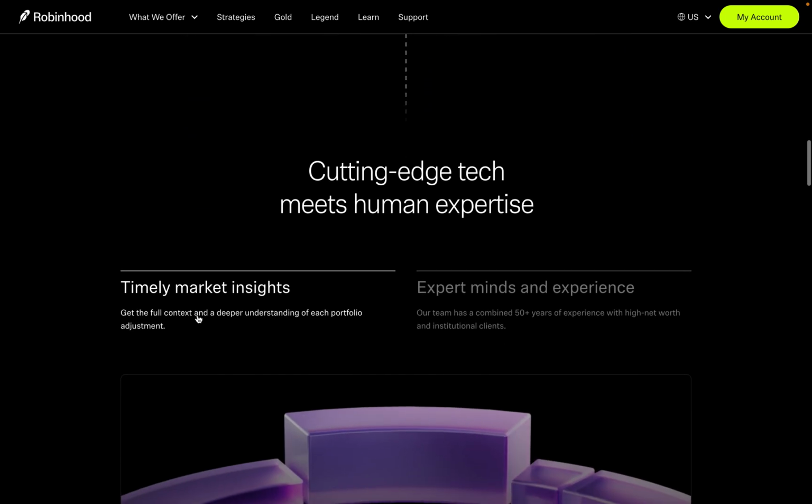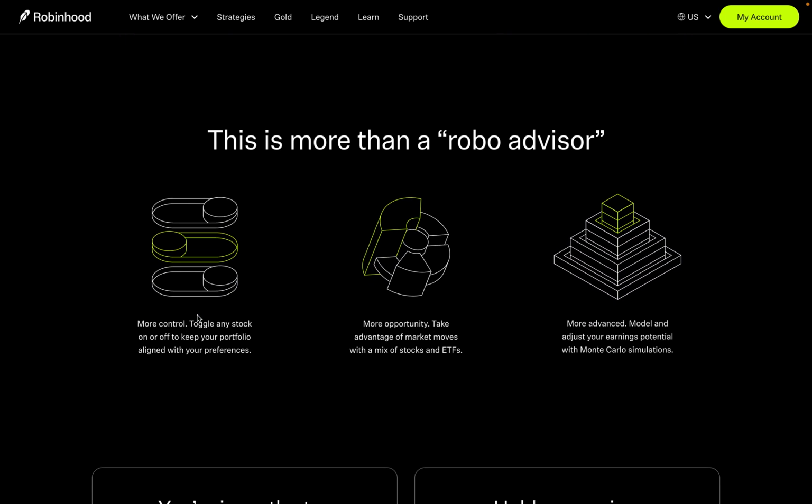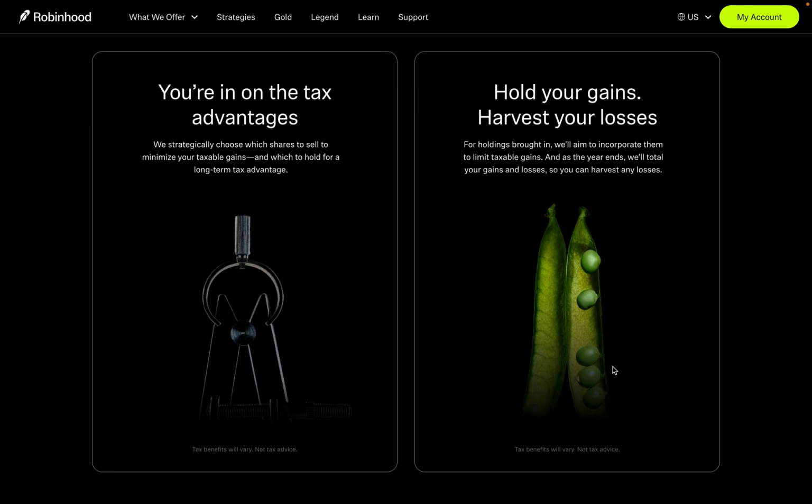Now, there's a couple of things you need to keep in mind with this new feature. Number one, it is more than a robo-advisor according to Robinhood. So what does that mean? It means number one, you have more control. You can toggle any stock on or off to keep your portfolio aligned with your preferences. Number two, it's going to be a mix of stocks and ETFs. A lot of the time we only see ETFs with this sort of thing. There's going to be a mix of stocks and ETFs here. You can also model and adjust your earnings potential with Monte Carlo simulations. Now, they're also going to try to provide tax benefits as well.